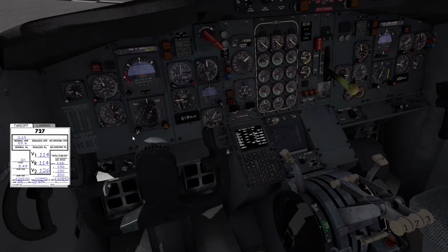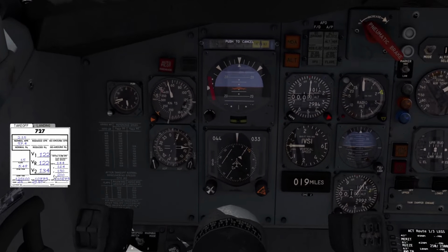We're going to be departing with flaps 15, I think, is going to be a good number that we'll use today. Flaps 15 is going to have a V1 of 122, a V rotate of 122, and a V2 of 134. So we're going to be aiming to climb out between 134 and about 154 knots. That's going to be about where that marker is right there.